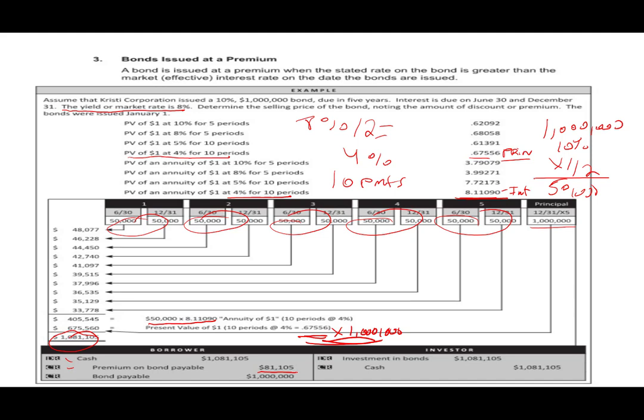Okay. Now, when you set up the balance sheet, you're going to have what? You're going to have bond payable for how much? Don't use your imagination. $1 million. You're going to have a premium here now. How much is the premium? $81,105.